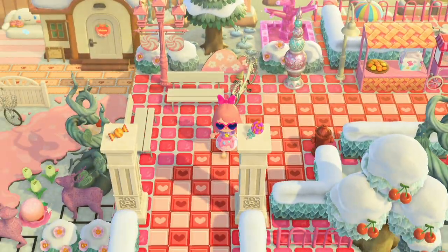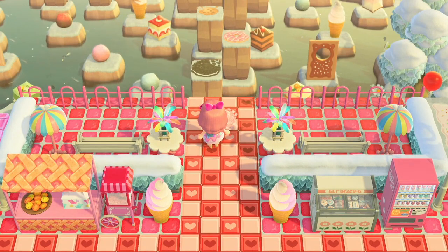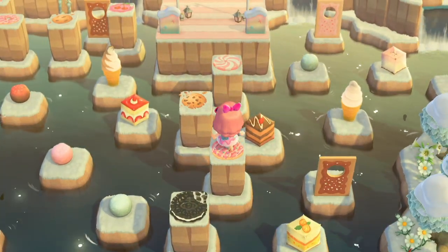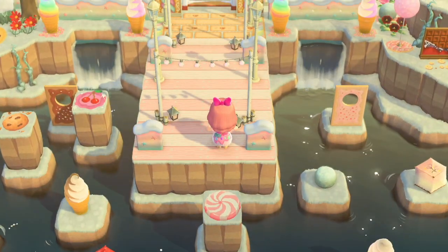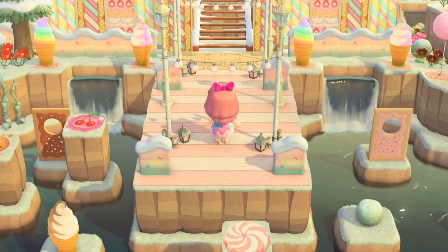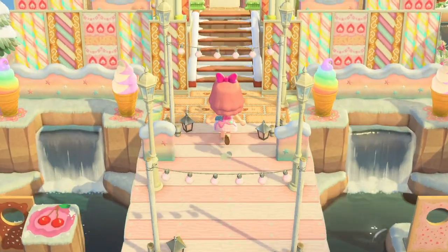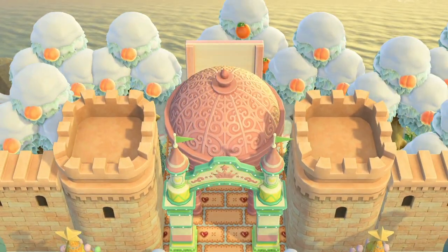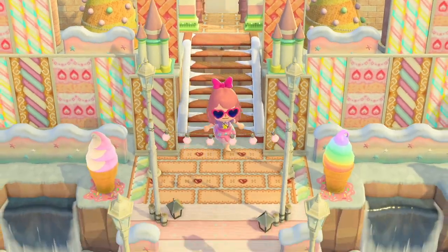Oh, what is this one down here? Oh, look at this. Let's just hop along. Interesting. Oh, is this a house? Look at this little castle! Oh my god, I thought there was someone's home in there, but no, it's just one big candy castle.